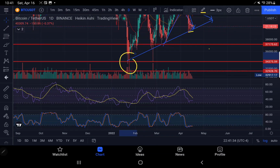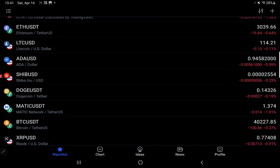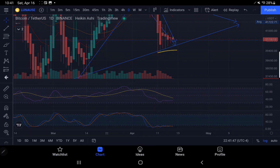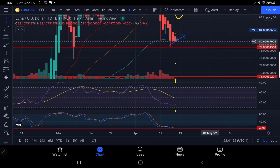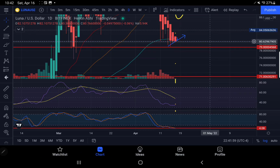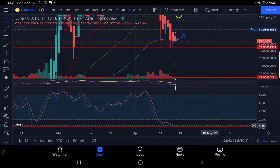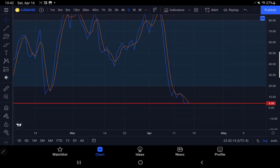I have opened a position, a 10x position. It's risky, but I have it pretty tightly monitored. So I have a Luna position at $80, about right where it's at, $80.72 on average. It's at $80.53. We're looking at the daily time frame, and it's the lowest I've ever seen the stochastic on Luna. It's at like 4.08. So I mean, that's pretty ridiculous. That's crazy low. It can only go so much lower.